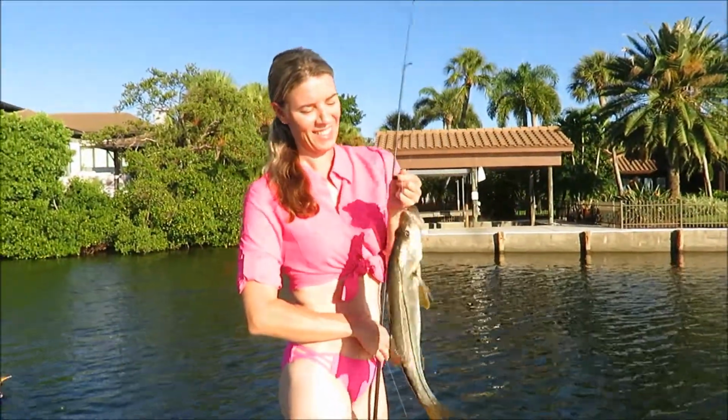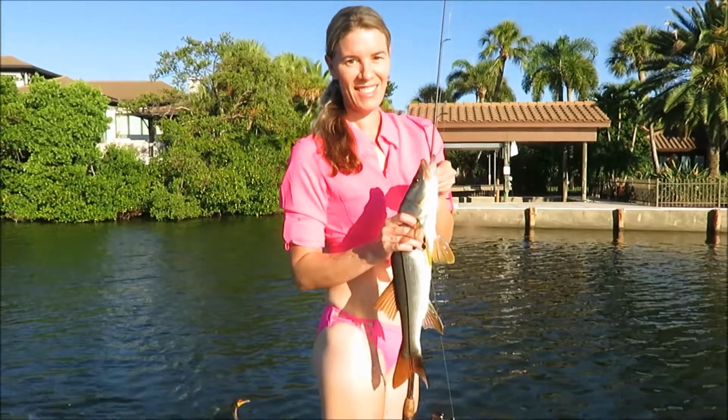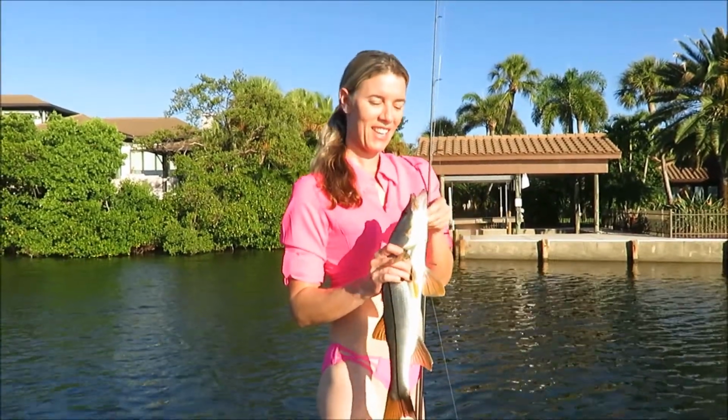Yeah. A nice fish for Miss Bonnie. Beautiful snook.